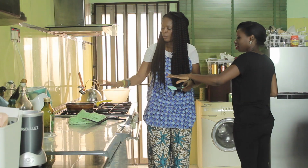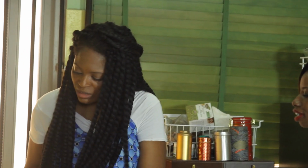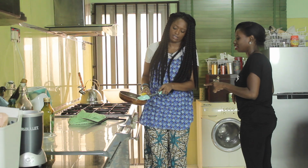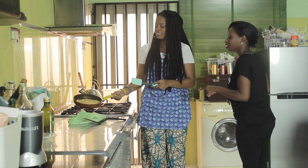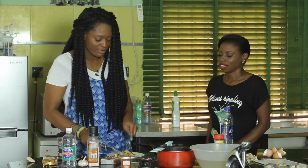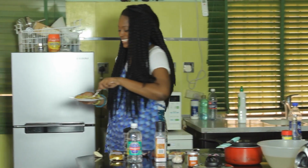So now we're letting the egg set. It's almost done. You can see it's getting kind of set. So we'll just wait for it to set, and then I'll add some more butter, and then I'll add the potatoes. So now it's time for the potatoes.